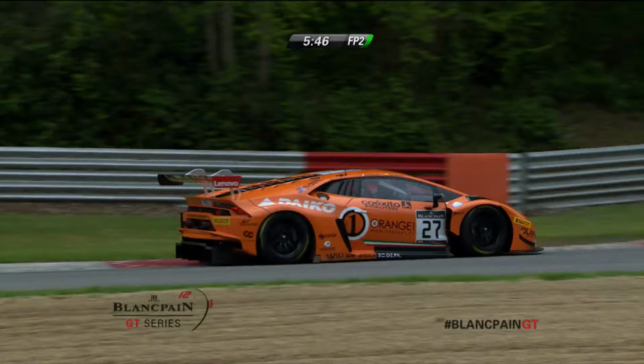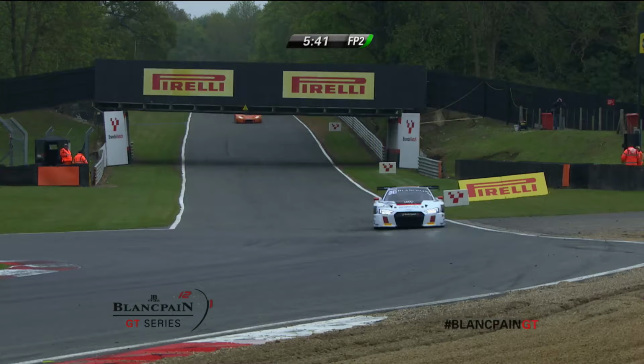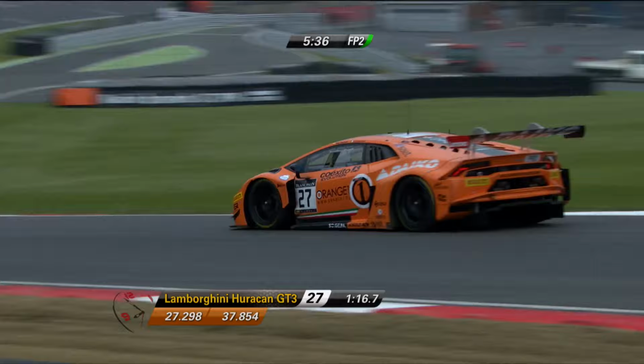Oh, BMW goes top as if from nowhere. Suddenly, Jesse Krohn, 1 minute 23.972 seconds. Wow. What a well-kept secret that's been. Suddenly the BMW 98, Jesse Krohn. But as we do that... What's up with these Finnish drivers?